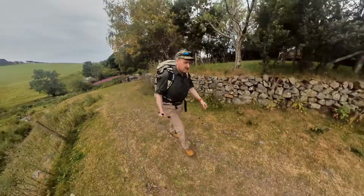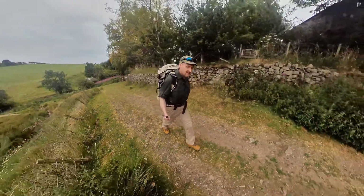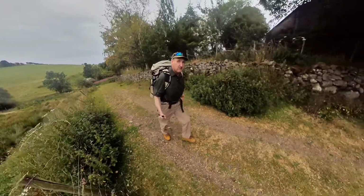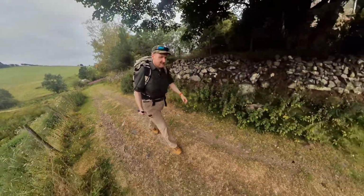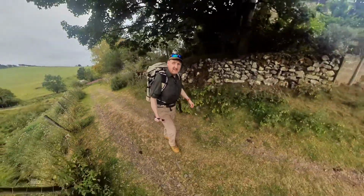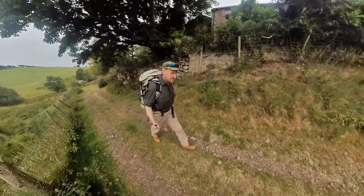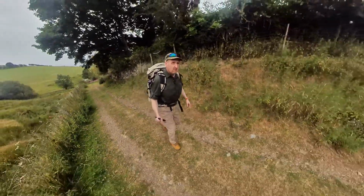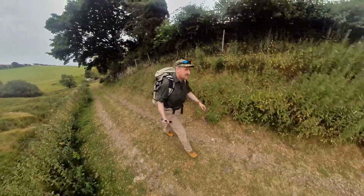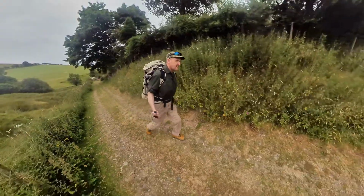The weather forecast for today is for it to be rather hot, but at the moment it's fairly cool, a bit of cloud cover, so I'll try and make as much of the ascent as I can before the heat gets too much. Got plenty of water, which is always important when you're hiking in the heat.